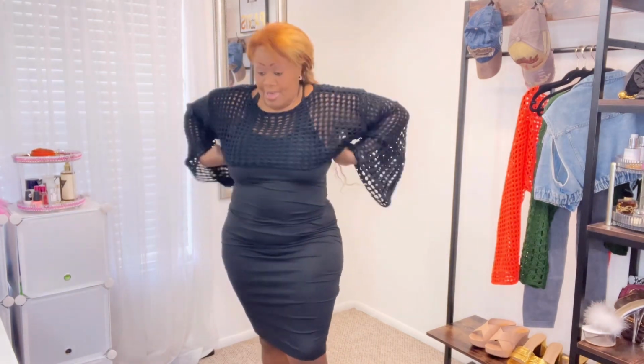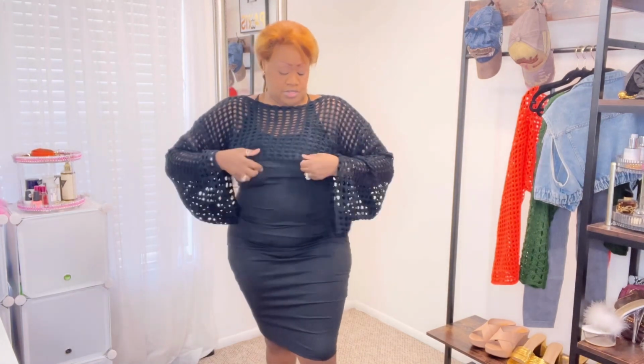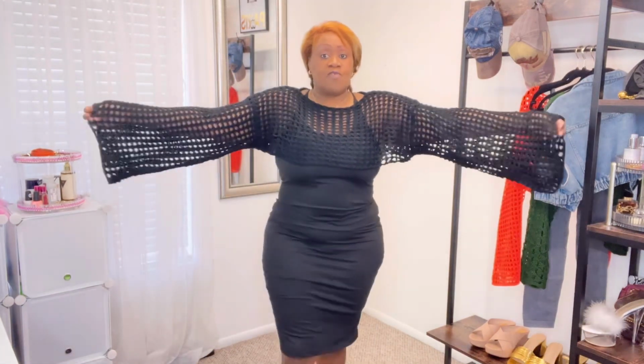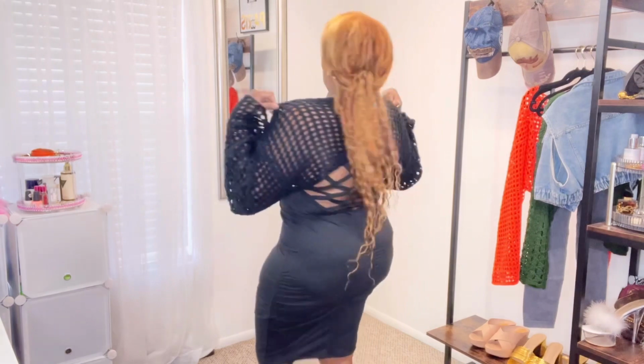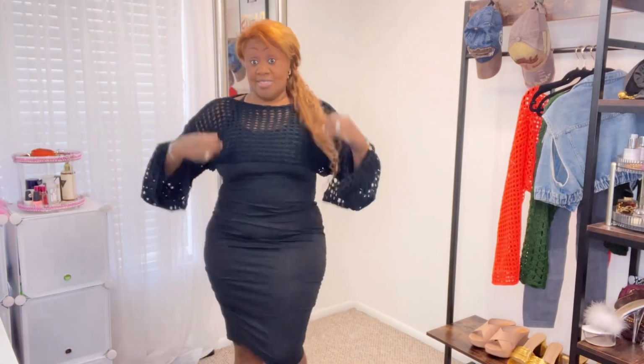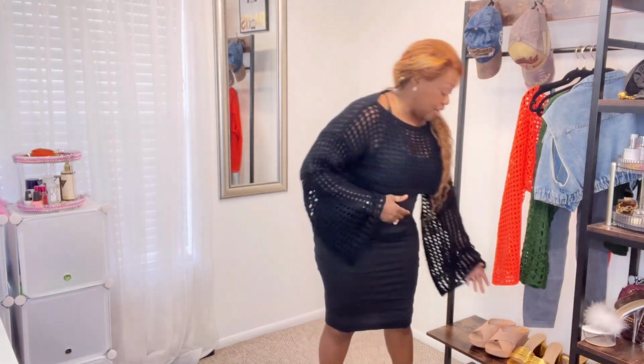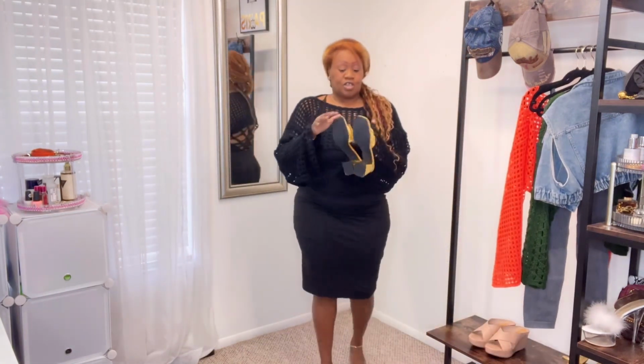You go ahead and pull the back down just a little bit. Look at that. Black on black. And it took the look up just a little bit. Beautiful big sleeve. Oh my God, look at that, ladies. Oh man. And if you wish, step out with your girlfriends, you can do gold.